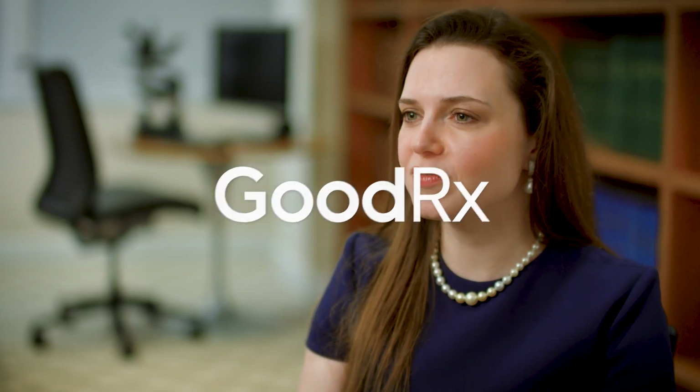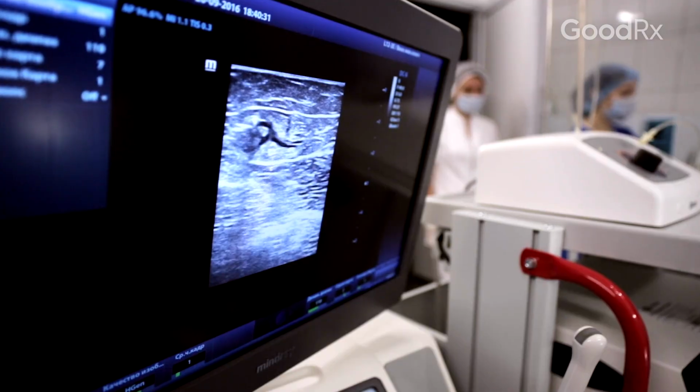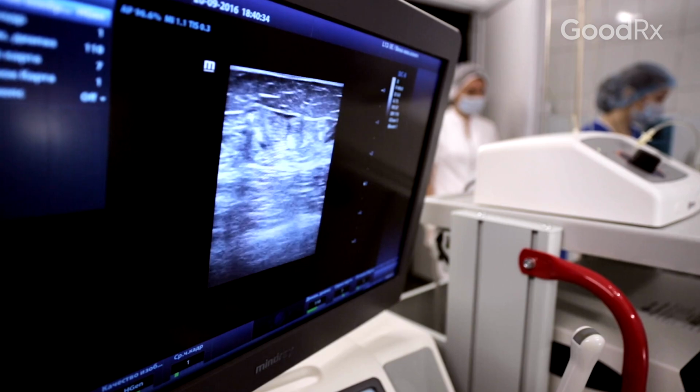The treatment of varicose veins early on is important because the more advanced they become, the more symptomatic and the more difficult it is to treat. So you're not necessarily just treating the varicose veins at that point, but you might also have to deal with the complications that they have caused as well.